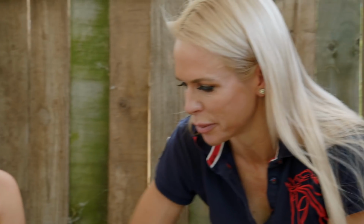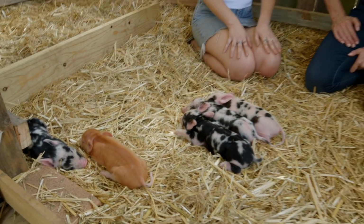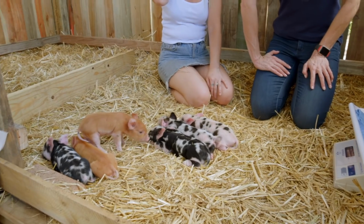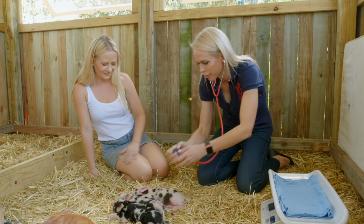No, they don't have names. No? No. And how many boys, how many girls have we got? This is a little girl, and this is the other girl. And all the rest are little boys. Yeah. So while Mum's busy, we might have a look at each of the babies. Yeah. And see if we can do that before she comes back. Cool. All right.